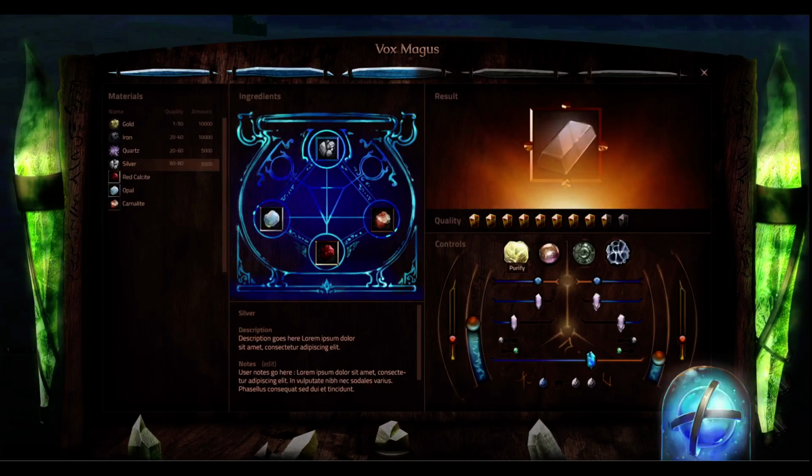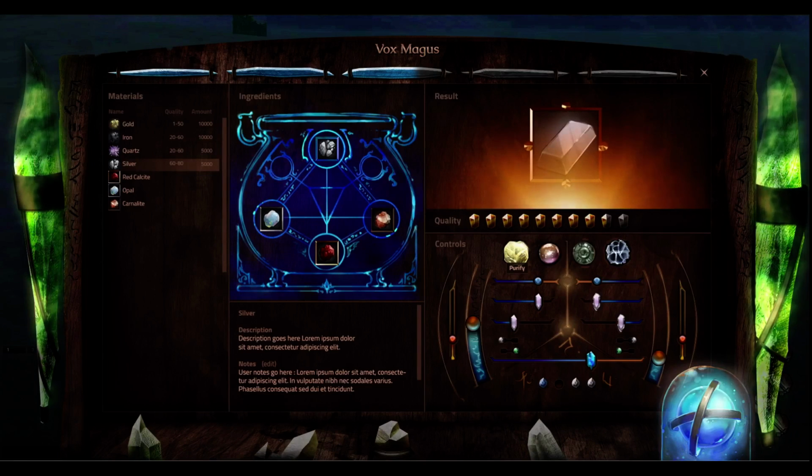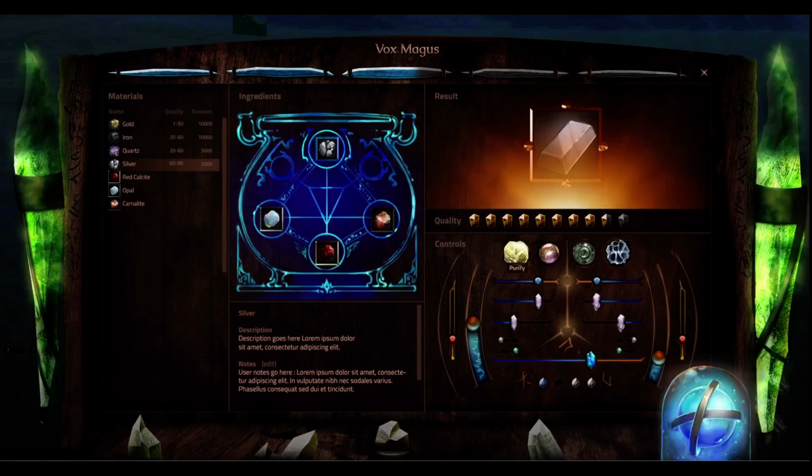So if you look at the, you've already seen the UI for the Vox. What you were seeing there is refining, and I'm going to talk about that in a moment. But keep in mind that the image that is before you is, of course, just a prototype. It's going to change. They always change. But this is a pretty good idea of how things are going to work. So let's go a quick systems overview.